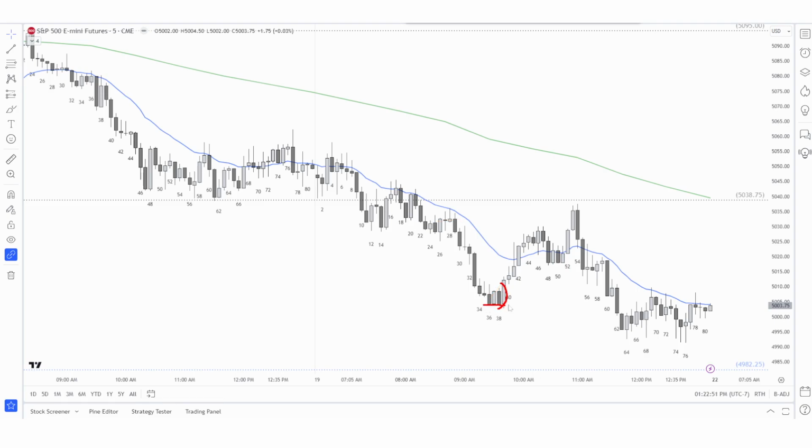Bar 38, another reversal down, but does it make a new low? Bar 39.